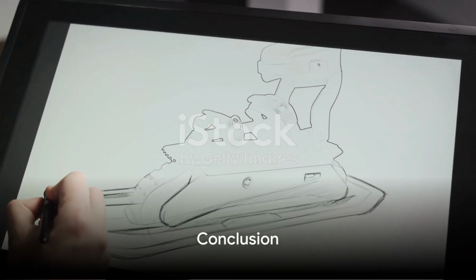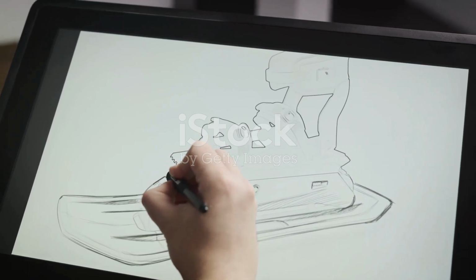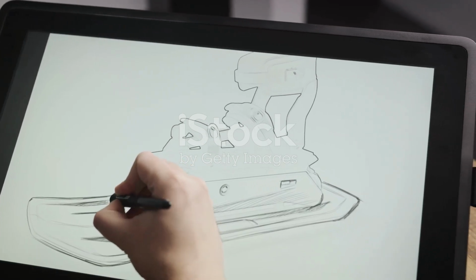In conclusion, graphic design is a rewarding and versatile field. It's a journey that demands curiosity, learning, and creativity. So, enjoy the ride and keep exploring.